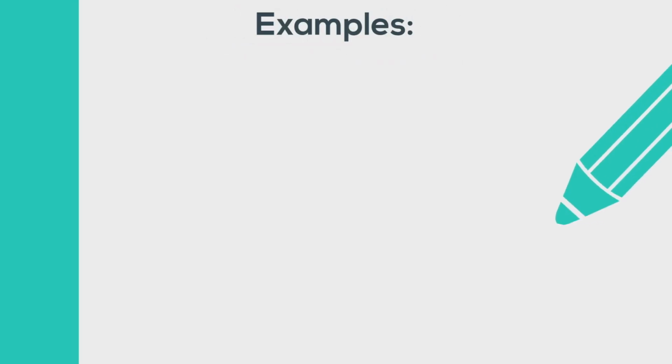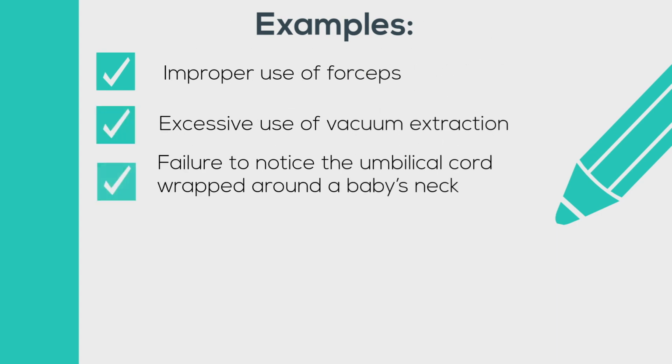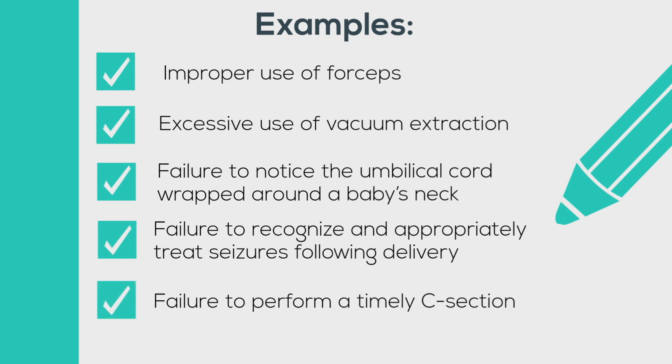Although many CP cases are unavoidable, there are some unfortunate circumstances in which things weren't handled in the best way possible during pregnancy or the birth itself. Some examples are improper use of forceps, excessive use of vacuum extraction, failure to notice the umbilical cord wrapped around a baby's neck, failure to recognize and appropriately treat seizures following delivery, and failure to perform a timely C-section.